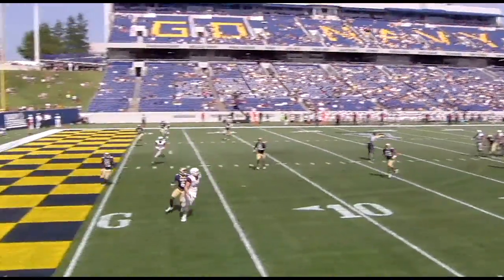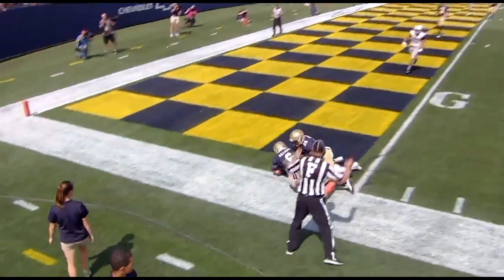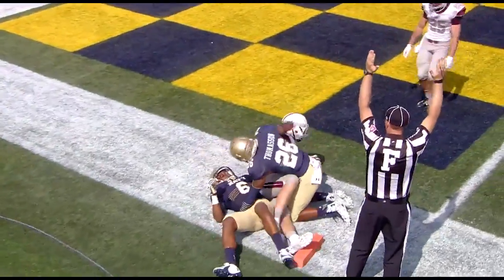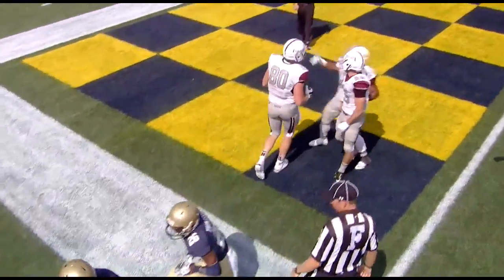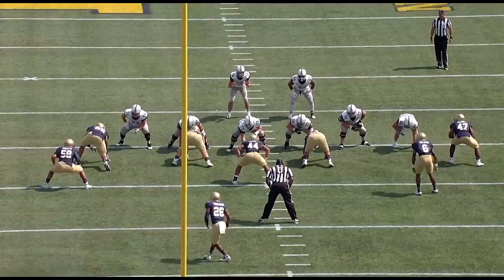Time for Melville. One-on-one look to his tight end, Quaza, who goes up and gets it for a touchdown. John Quaza led the team in catches last year, but had just one touchdown.